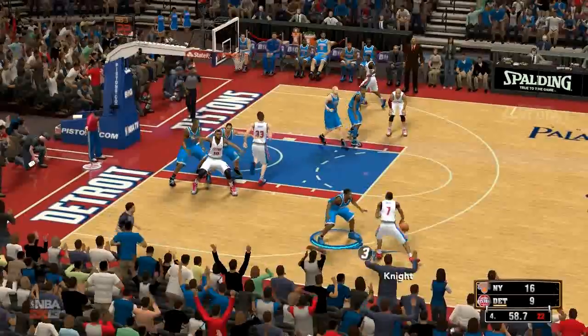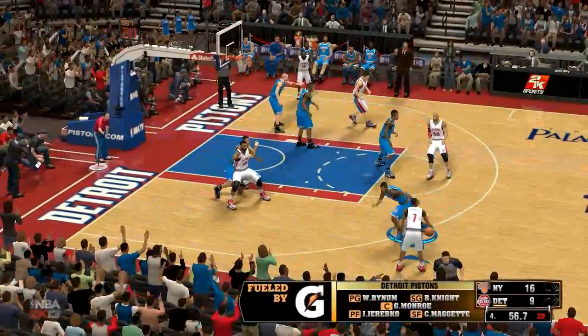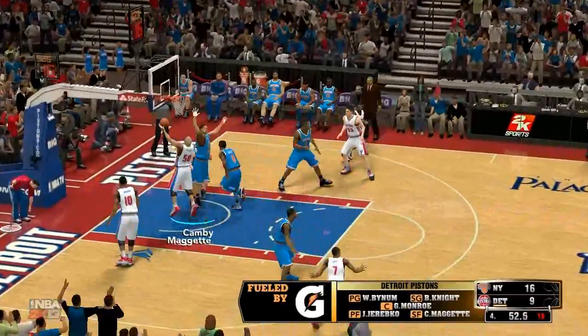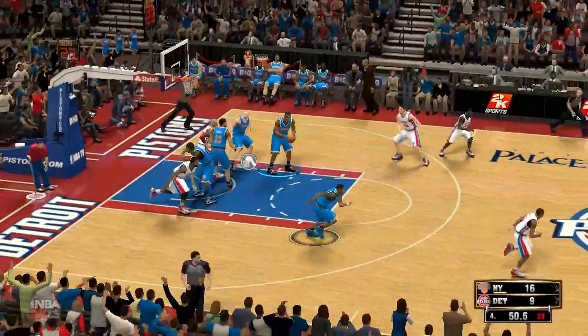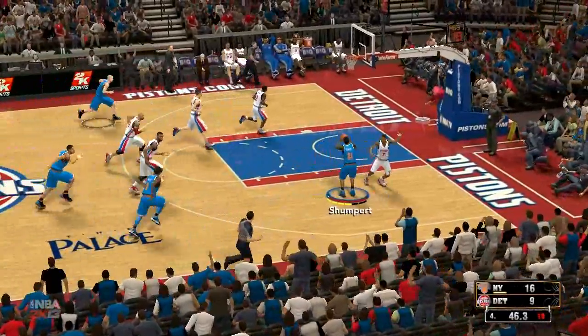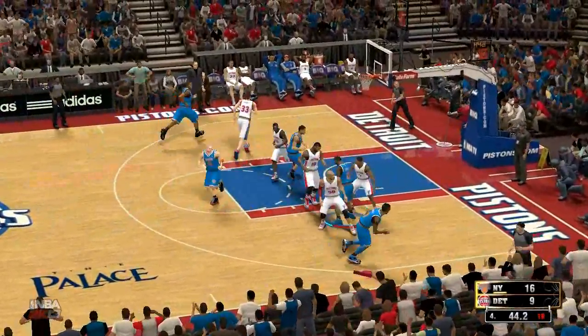Thanks a lot, Doris. Find him out there with Brandon Knight. Then it's Greg Monroe. Then it's Maggette. And it's your Rebko in at the 4 slot. That's the 5 on the floor for the Pistons. Great job defending the hoop there. So important to have good presence defensively inside.